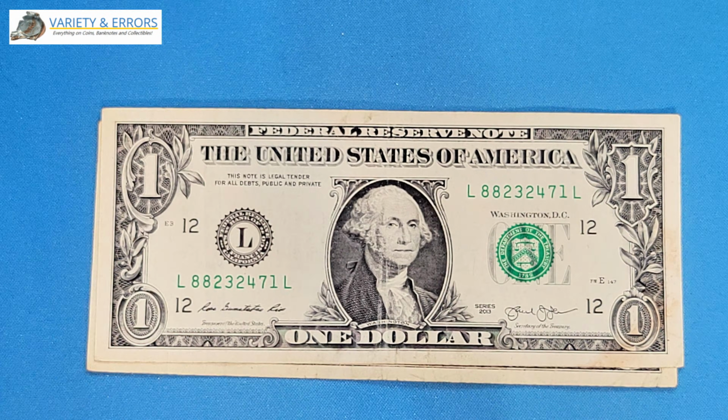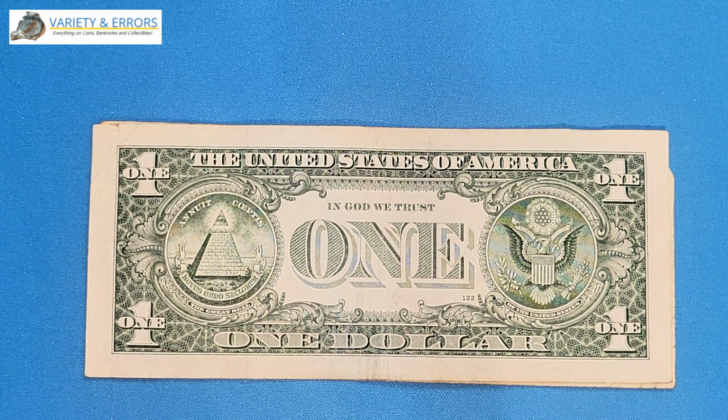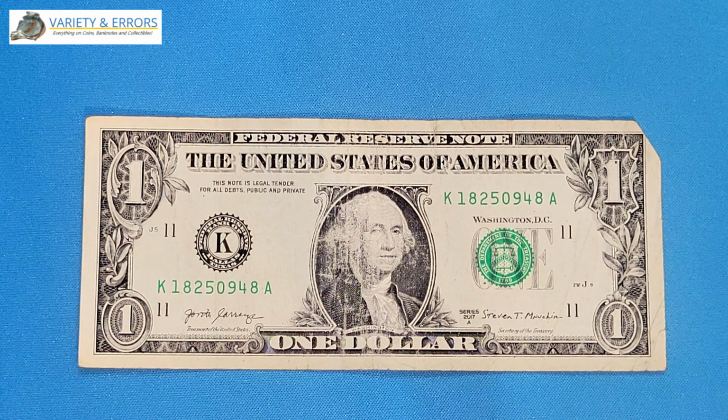Last two, $2. 2013, 882-32471. Little bit of extra ink on that 2 there, but again, common. And back of the note, nothing jumping out. For a second, I thought we had an ink smear, but it's all damage. Oof. Jacked up bill.